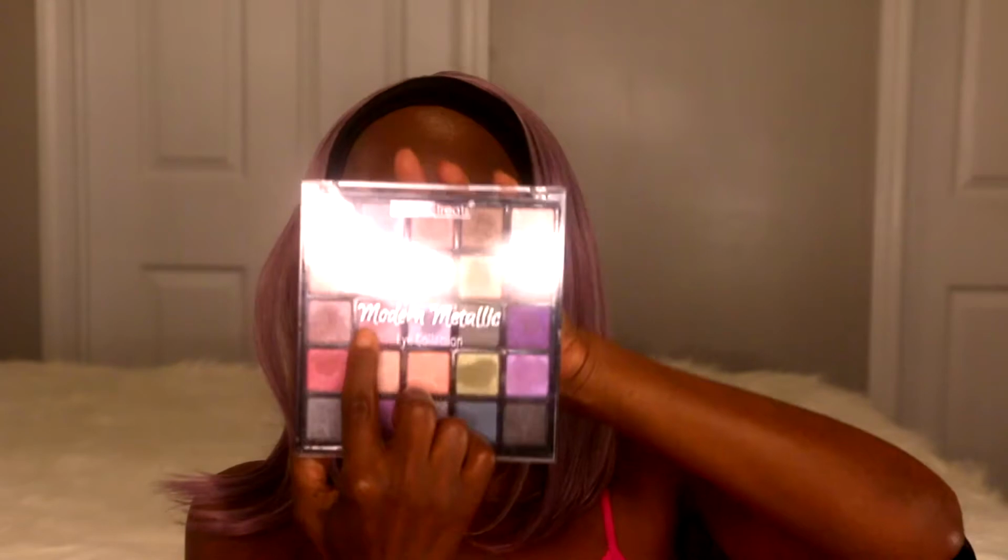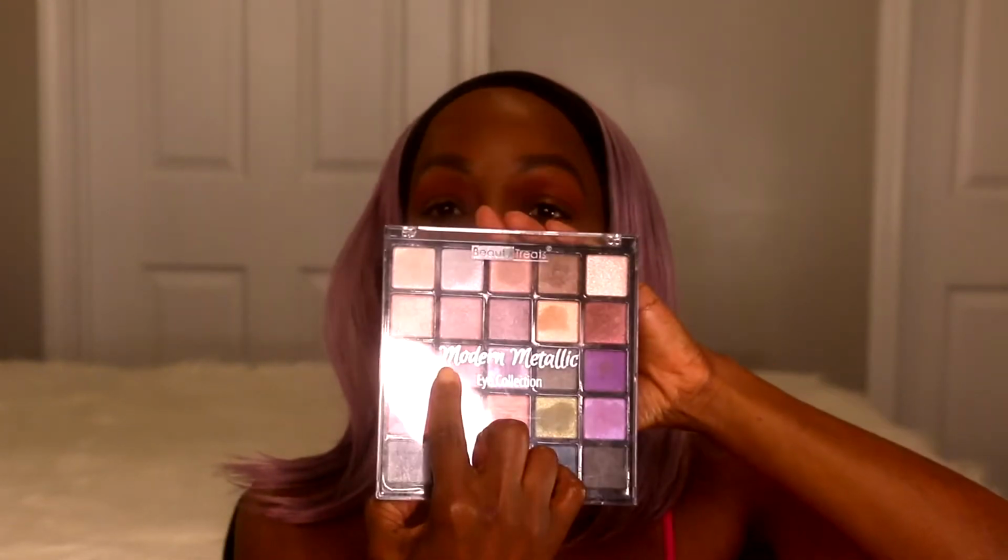That's vibrant. And I like that. Make sure it's blended. Now I'm going to go in with this pink from the Modern Metallic Eye Collection Beauty Treats. Very economical makeup. That is a nice shimmer.